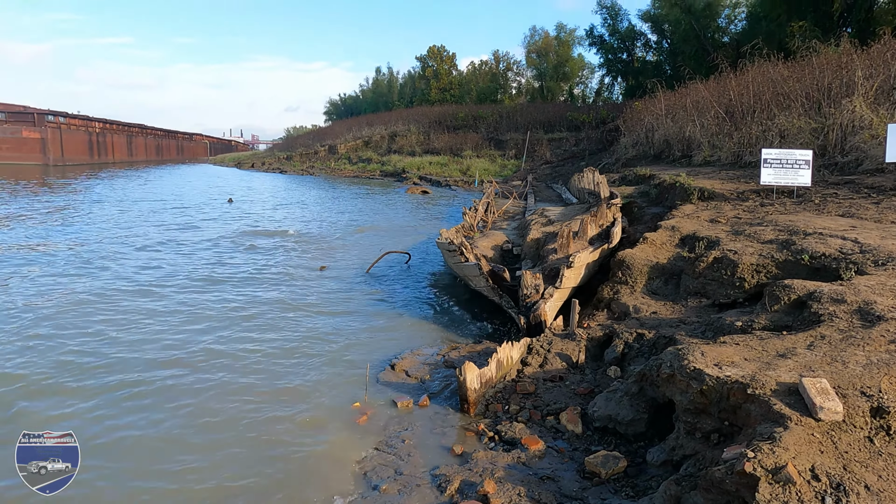But we'll keep doing updates at least until the boat is completely submerged again. And by that point, we'll have no choice but to just stand up there by the railroad tracks and take the drone out and see what's going on with it.